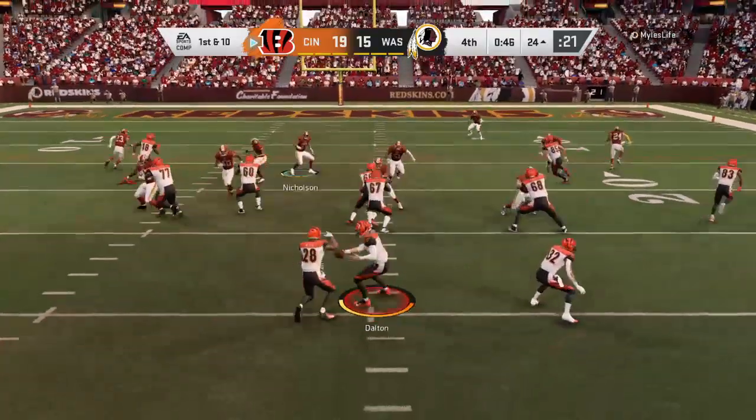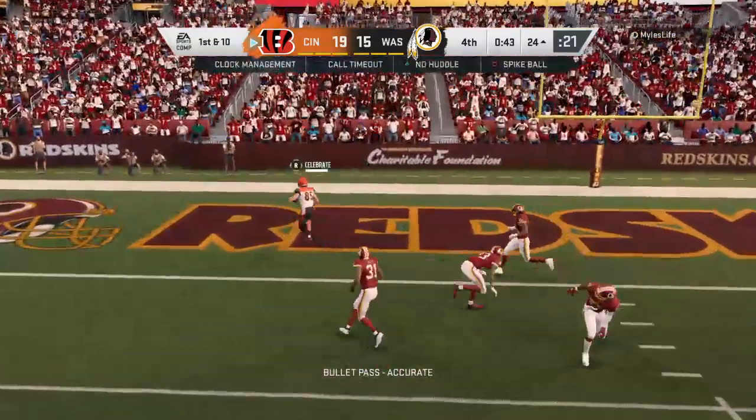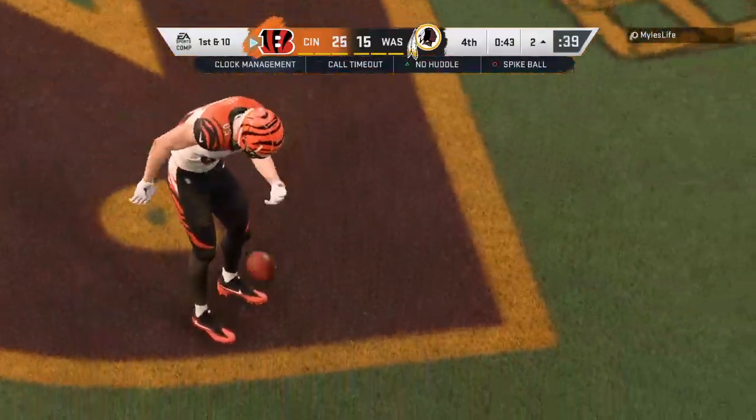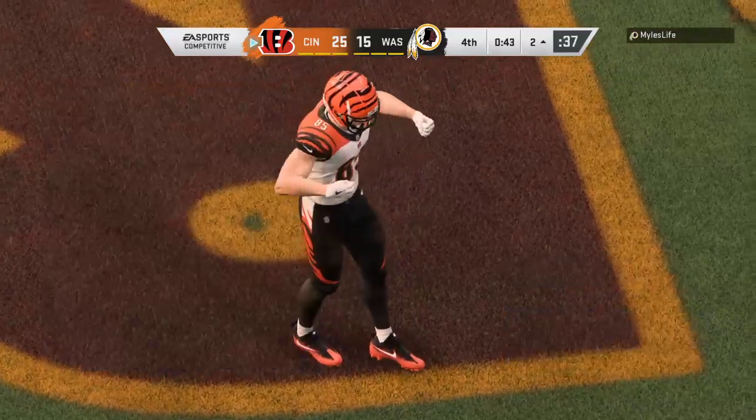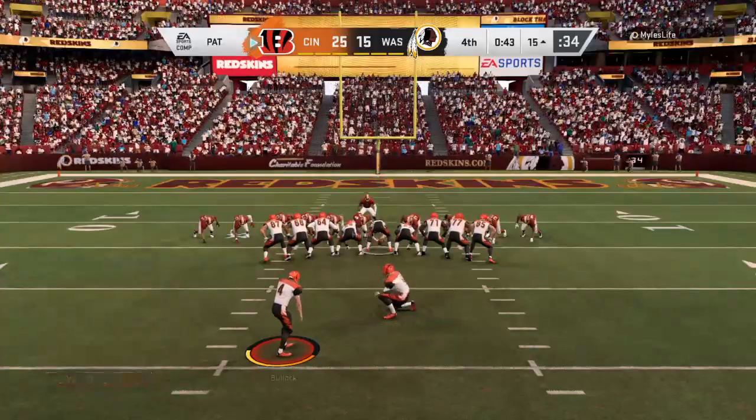So now Dalton. And he's across for the touchdown. And in the final minute, that should just about seal it. And that touchdown should make you feel comfortable.